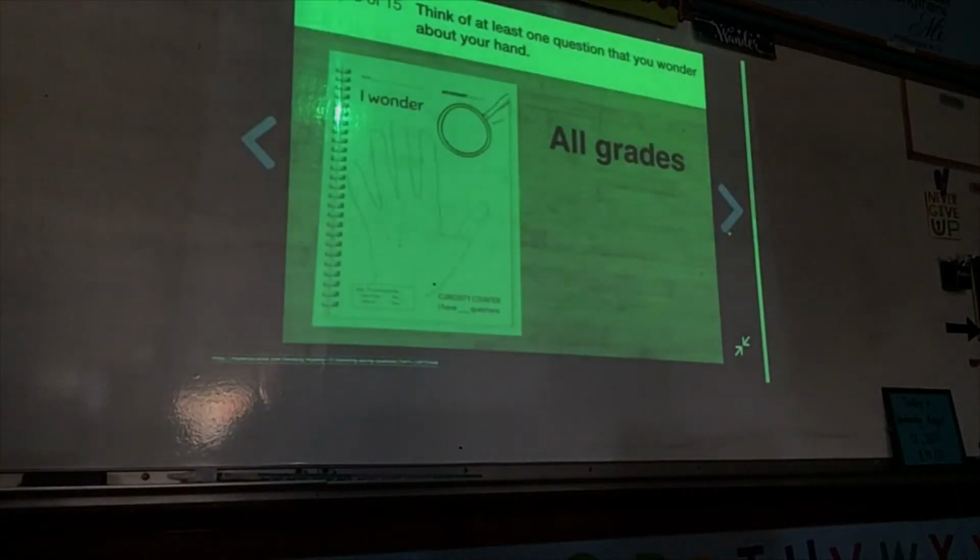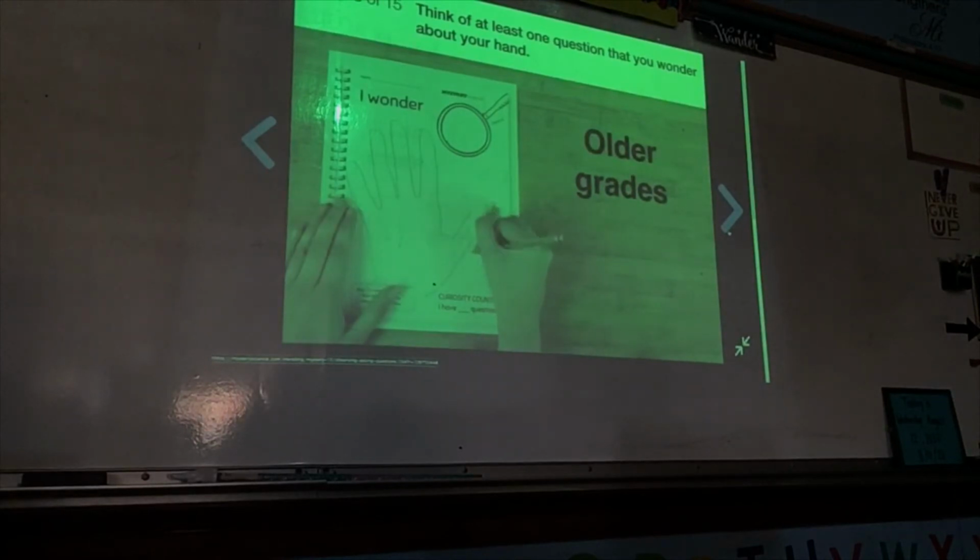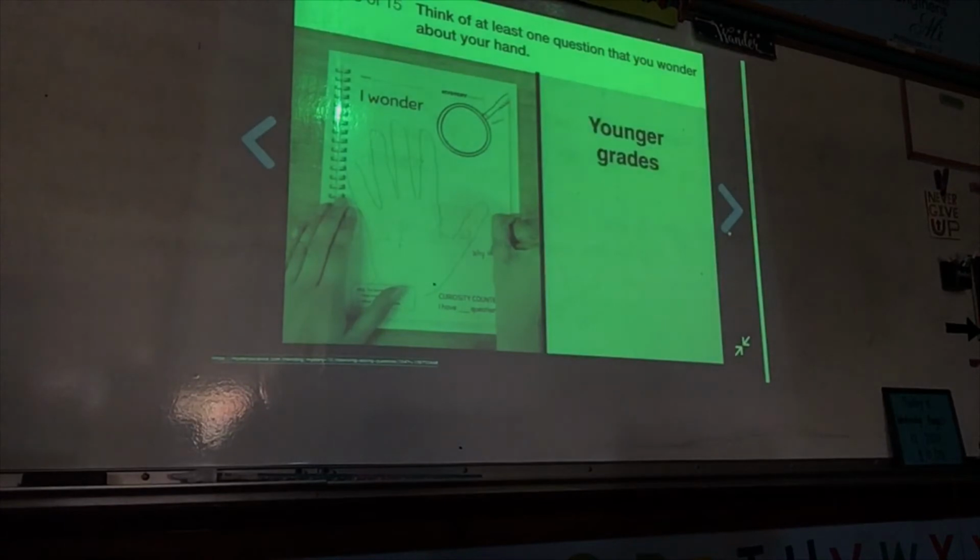You'll draw more details in a minute. But first, think of at least one question that you wonder about your hand. So, older students, write this question on your wonder page. Younger students, share your questions with your teacher. They'll write these questions on the board. In case it's helpful, questions usually start with words like why, how, or what.